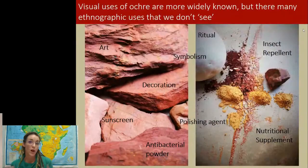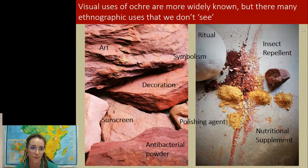But so we know of a lot of the visual uses, and the general public will know of a lot of the visual uses of ochre. But there's a lot of the uses that we don't see, that it's still used for today and was used for in the recent past. And then obviously going back to the ancient archaeological past, we have to kind of understand these uses.